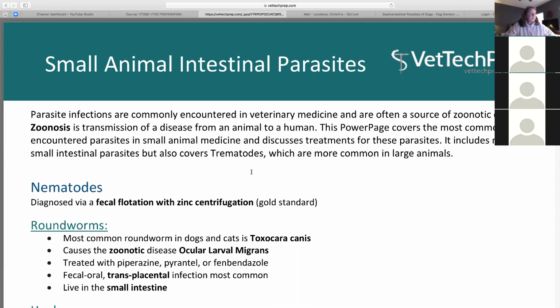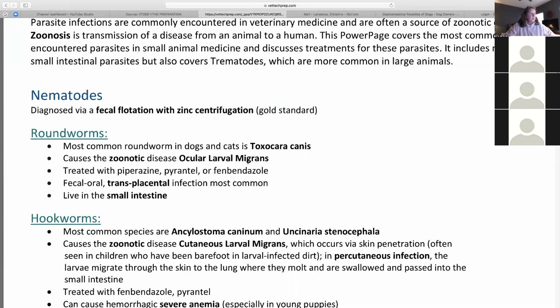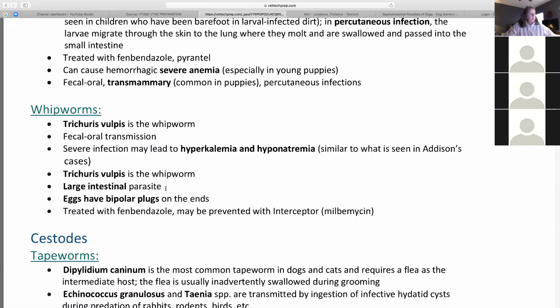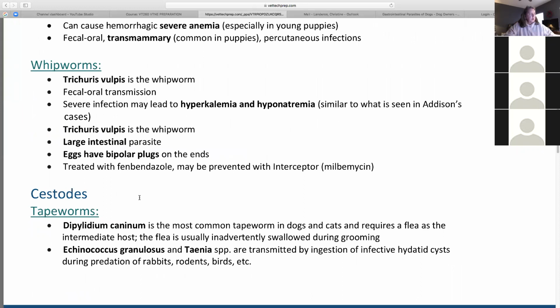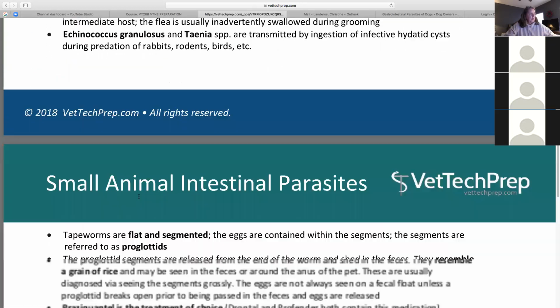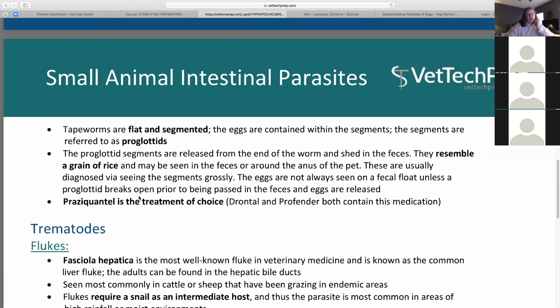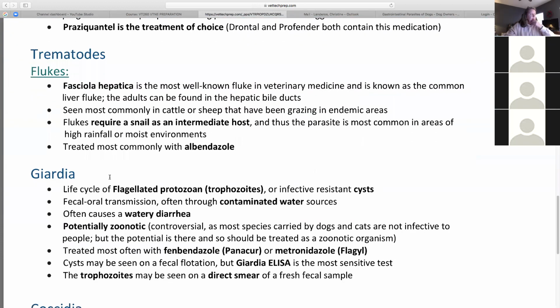So this goes through the fecal flotation for the nematodes, and then this section. It's got roundworms, talks about the treatment, talks about transmission, hookworms, whipworms. Then it goes down to the cestodes, which are your tapeworms. And then, like I said, I did not get into trematodes, which are the flukes. But I did talk about the Giardia, so there's some good information.